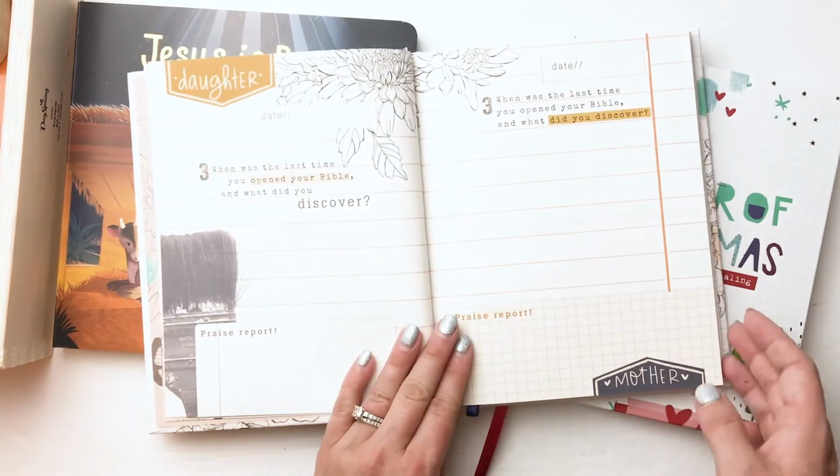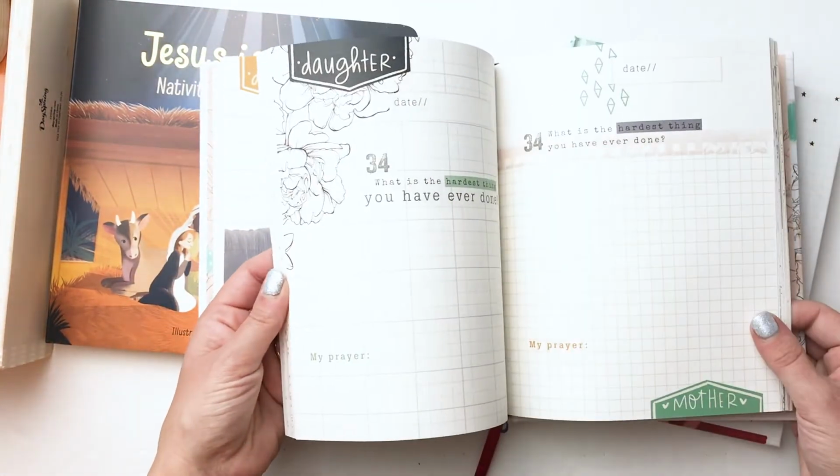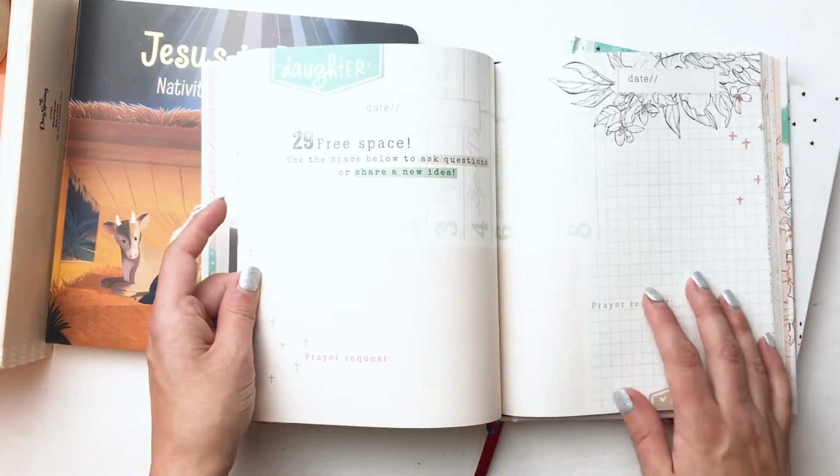It's such a way to build that relationship. And all the pages have such beautiful creative journaling. You could just use a pen and write in here if you wanted.